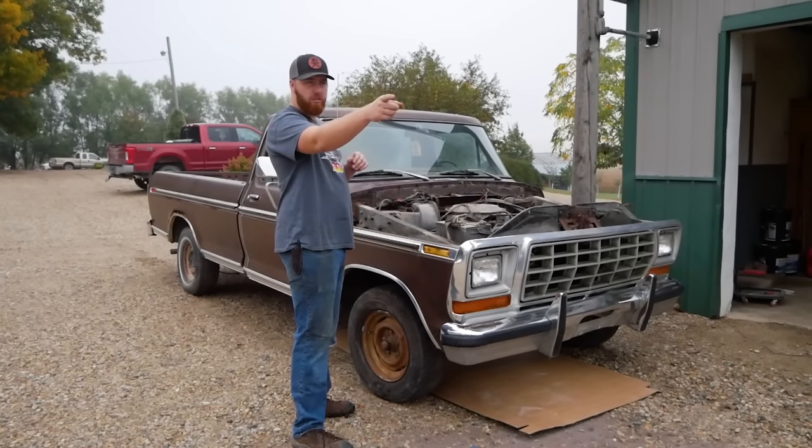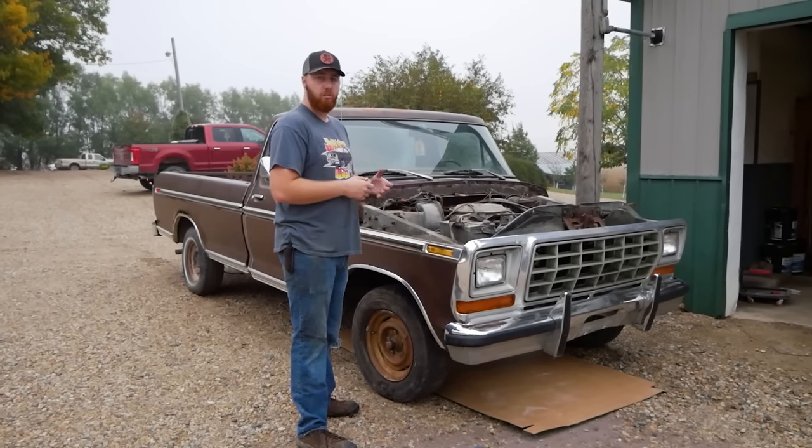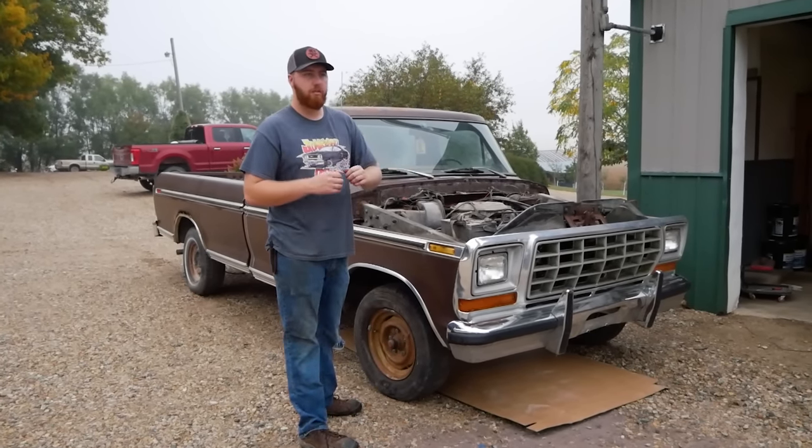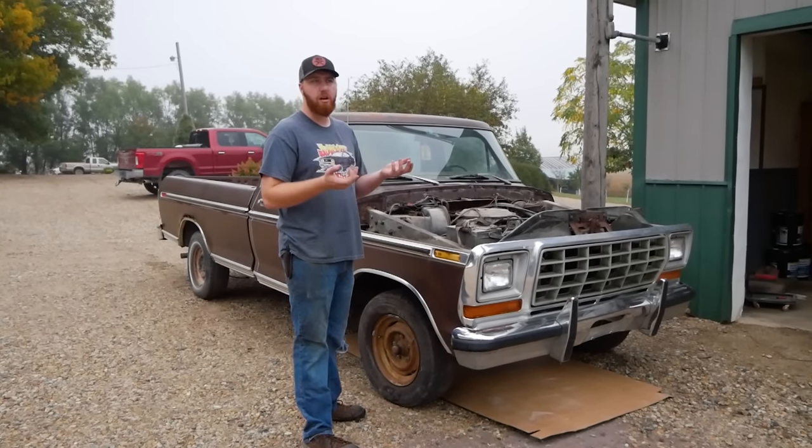We've got our boat motor and all of our stuff in the back of the truck. Well, we've got the blown up 302 in this truck. Our plan is to remove this, swap all of our accessories over, and then put that back in, and hopefully be driving around by tomorrow afternoon.